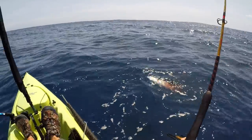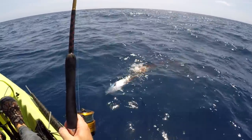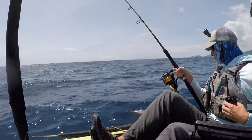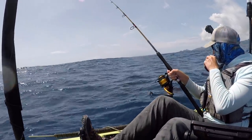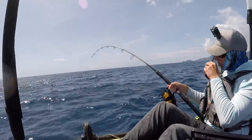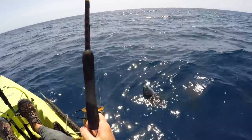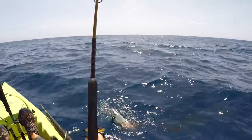Man, he's bleeding a lot. Yeah, he's done for. I just caught a kava kava on that dead bait, dropping it down. He's bleeding like crazy though, so I guess I'm gonna have to keep him.